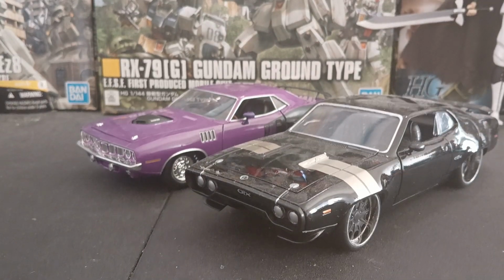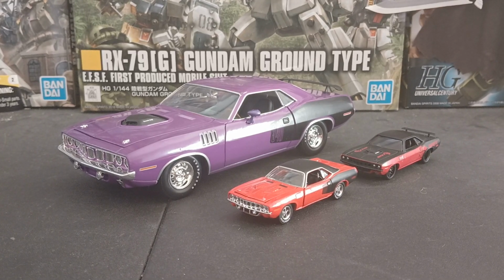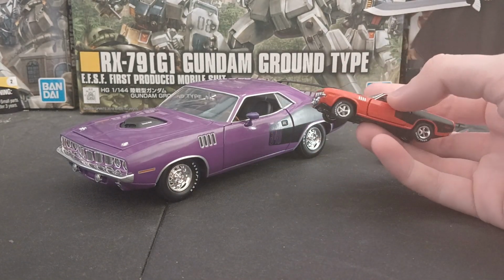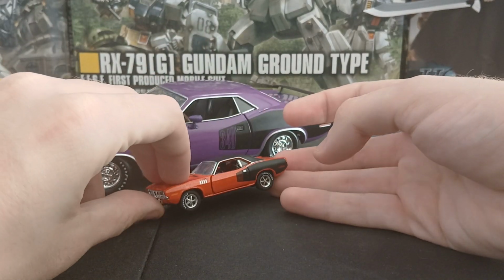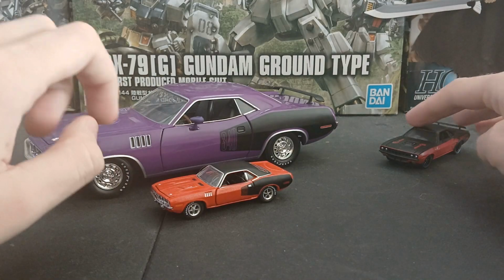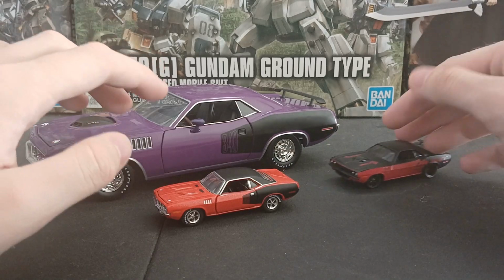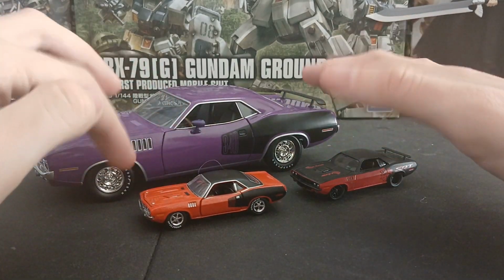And two 1/64th M2 Machines Plymouths for the Barracudas. This one's definitely meant to be more like this one, but only in orange. I love both of these a lot. And then this one, because these are all different models, they're all three unique models. Oh man, I love all three of these.